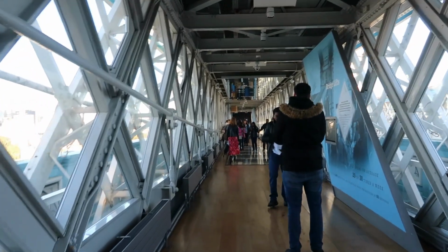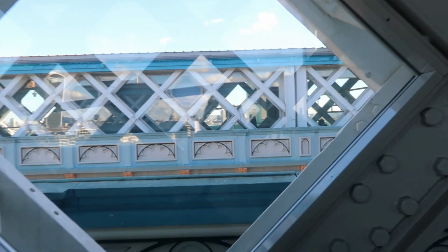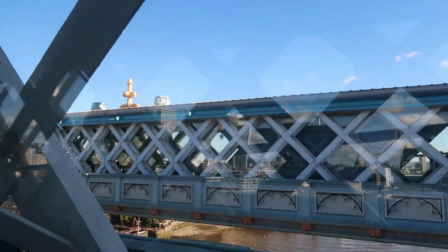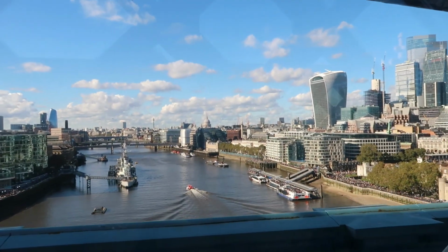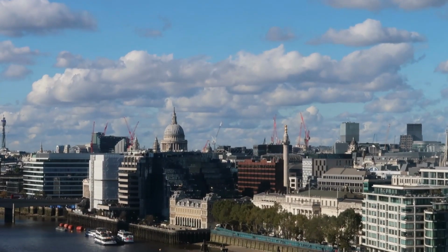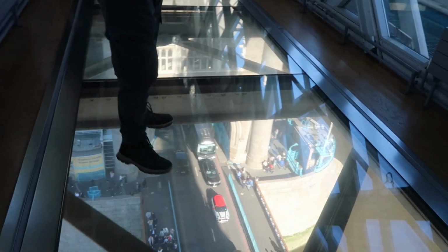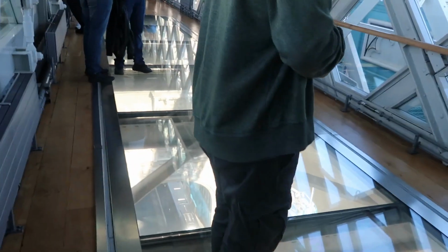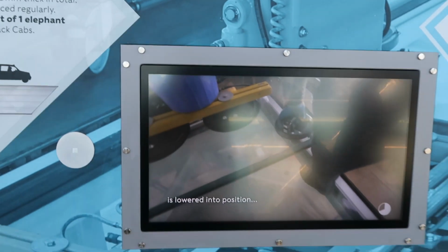And yes, there is another glass walkway over on this side. We've just been over there. And now we're on this side. That looks like St Paul's Cathedral to me. We go in. Here's the next glass floor. Oh, I'll walk on the side, I think. This tells you about the glass floors. Somebody's walking in front of me. There's them laying it.